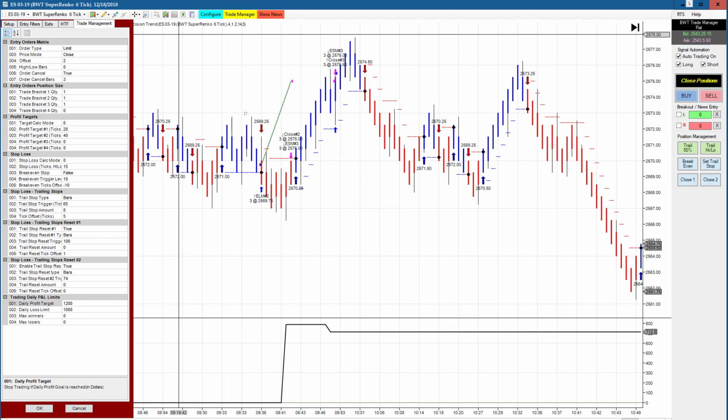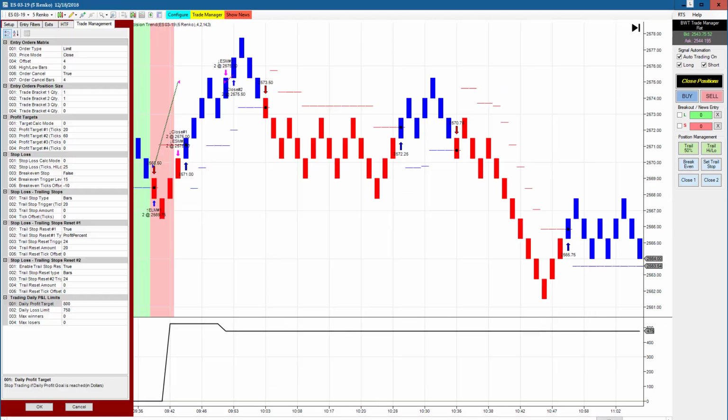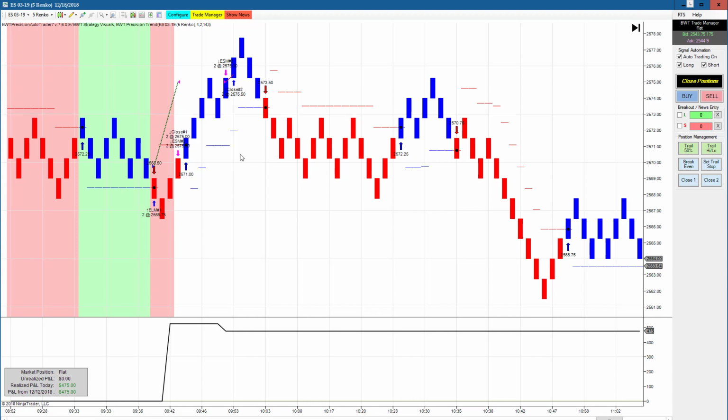Okay, next is the E-mini S&P on a Super Renko 6 tick chart with a goal of 1,200, and this, I believe, hit its goal. It did 712.50 for the day. Okay, next up is the E-mini S&P on a regular 5 Renko chart. This has a goal of 800, and it looks like there was 1 trade, and it finished at 475 for the day.